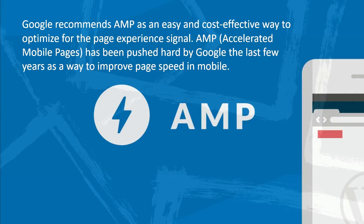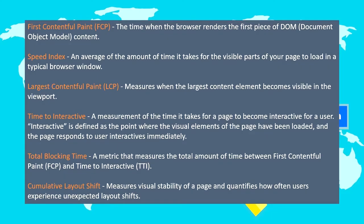And also Google recommends AMP as an easy and cost-effective way to optimize for the web page experience signal. AMP is accelerated mobile pages. It's been pushed hard by Google the last few years as a way to improve page speed in mobile. So it looks like that's still going to be included. Now, before I get to what all these terms mean, it seems like Google is interested more in the speed and experience the user will get in visiting pages on a website rather than the quality of the content. So let's head over to the WebDev website to see how some websites measure up.